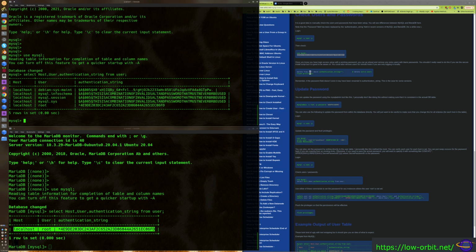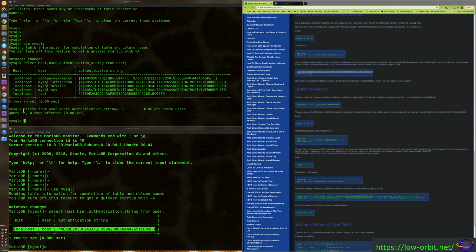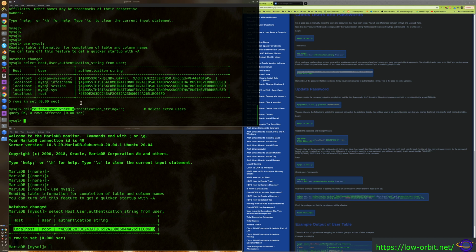In any case, you could run a command that says delete from user where authentication string equals blank to delete extra users. I'm going to paste this in the window just so you can see it. I guess I just ran it, but it doesn't matter. None of the authentication strings are blank, so that's not doing anything. But if there were any users with a blank authentication string or blank password, you could easily delete them all using this command. We don't need it because we ran that secure install script at the beginning when we installed MySQL, and that would have removed any of these users presumably.